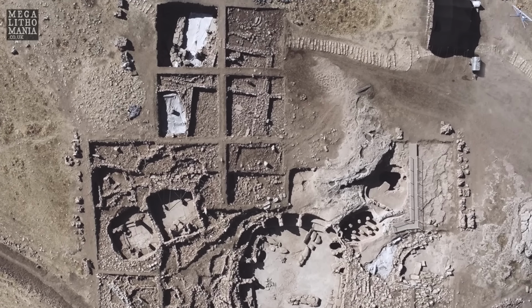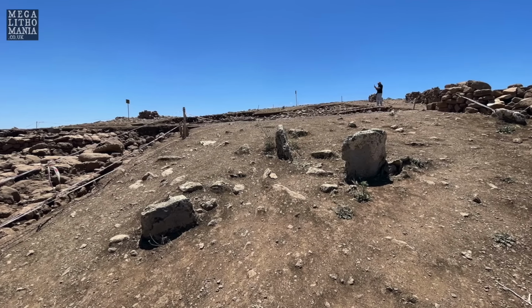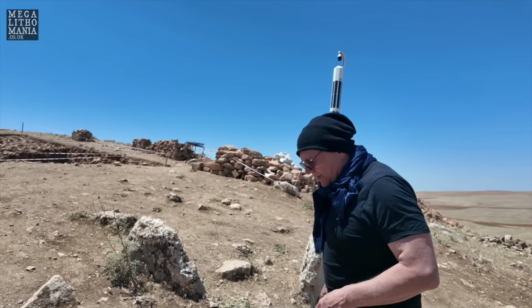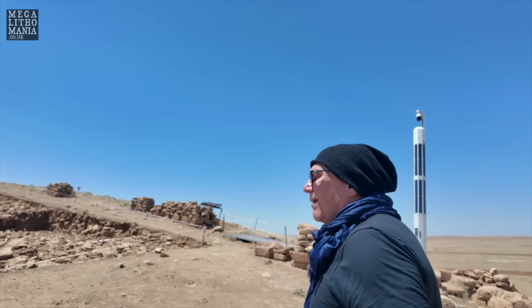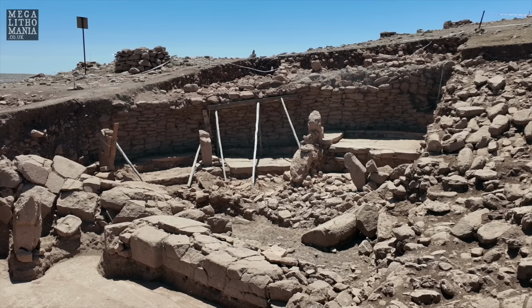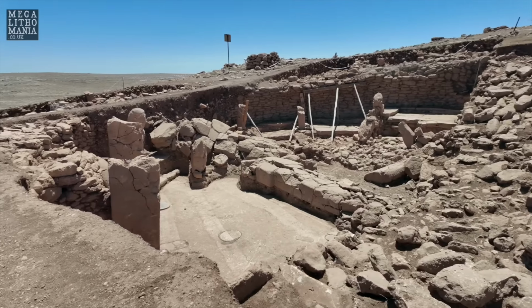And you can see here, these stones are other enclosures that have not been excavated yet. I first saw these back in 2004. And very gradually they are cutting away at this really hard rocky soil to reveal incredible structures like what you see in front of you here.